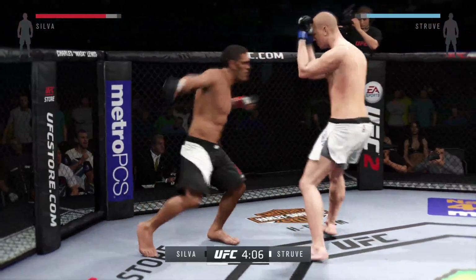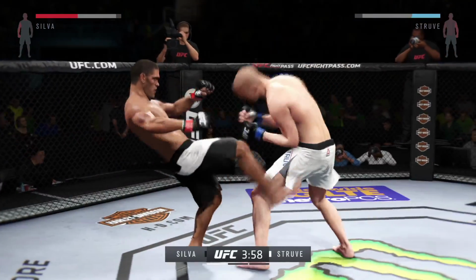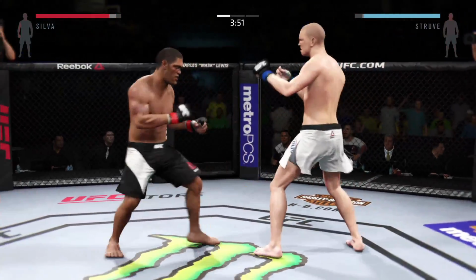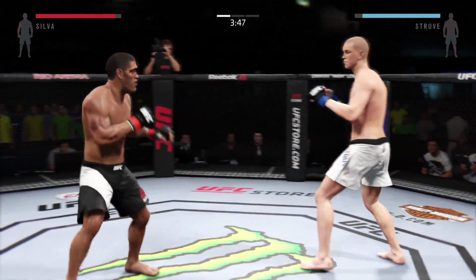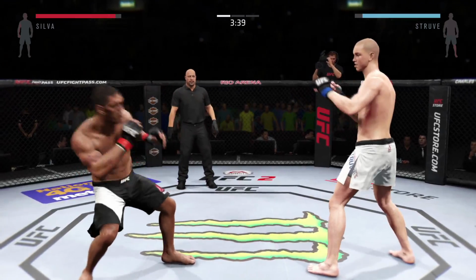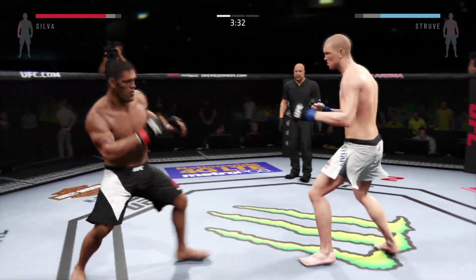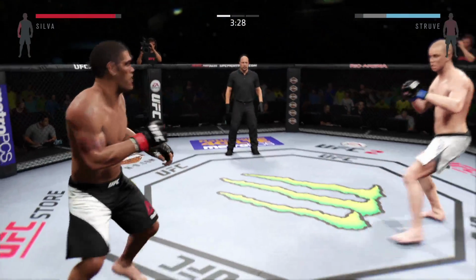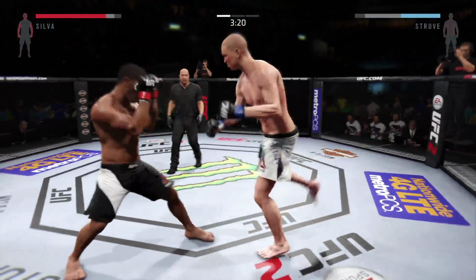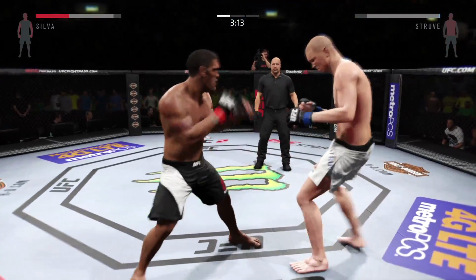He did a nice job blocking the head kick. Oh, nice right hand. Big right hand. Body kick, look at that. Oh. Oh, big right hand clipped him. Oh, he's going for it here. Very good shot. Oh! Head kick!